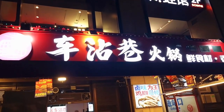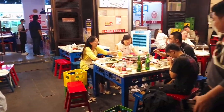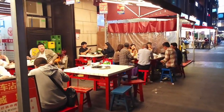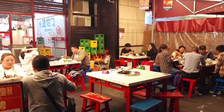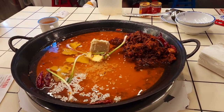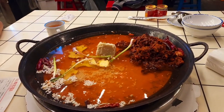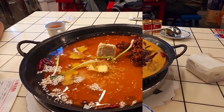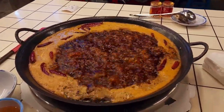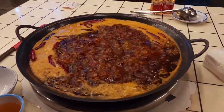It's dinner time and it's time to give a shot to hotpot. Hotpot is a famous Chongqing dish, and I want to try it again. Okay, so that's the mala spice, and they've added water to it. So that will be the broth, the super spicy mala broth. So this is the soup when it's boiled. The spices have all got dissolved. So this is usually very spicy and flavorful.